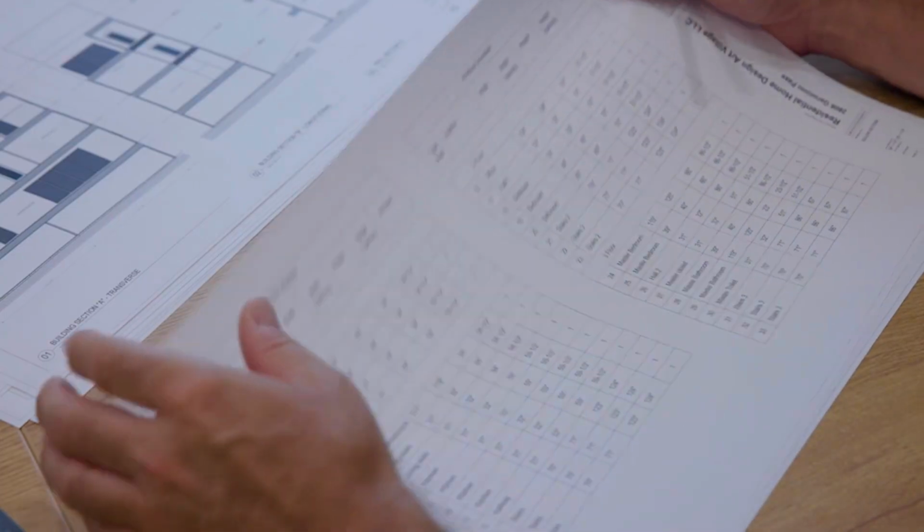Another important element is the schedule. The schedule is like a table where the dimensions of windows and doors are specified. The architect creates this schedule for you. When you have finished the architectural blueprints, you face a huge task, which is to create the structural blueprints.